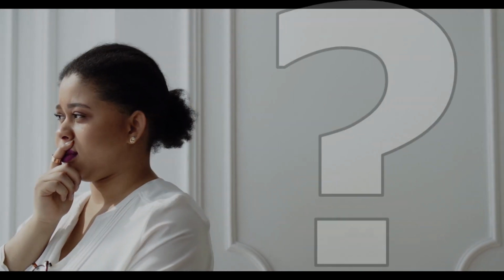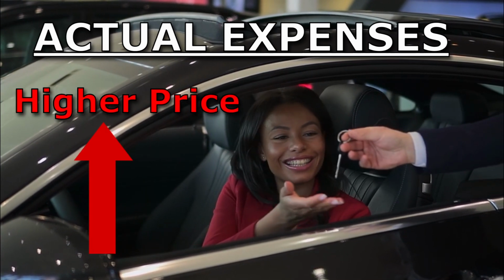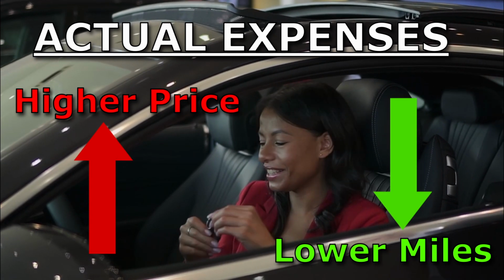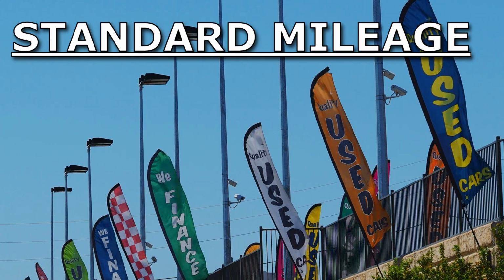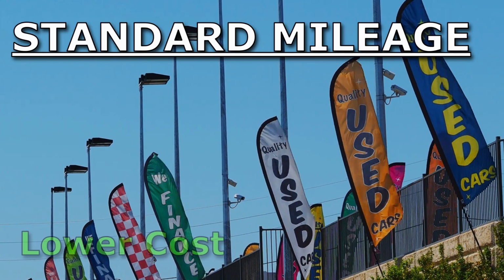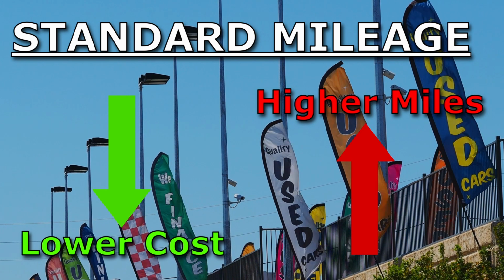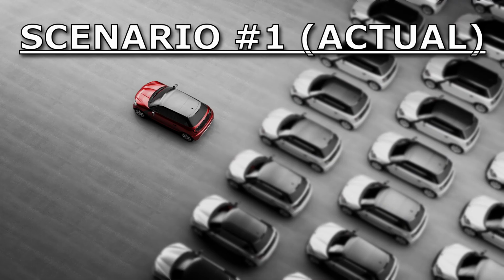So which method should you choose? Well, let's go through some scenarios to help you answer that for yourself. With the actual expense method, think higher price and lower miles driven. You will get more bang for your buck here if you purchase or lease a new vehicle that you plan on driving sparingly for rideshare. Compared to the standard mileage rate method, think lower cost and higher miles driven. If you drive full-time for rideshare or in the gig economy, you will get a way better deduction purchasing a gently used, inexpensive vehicle.